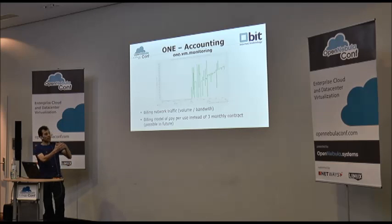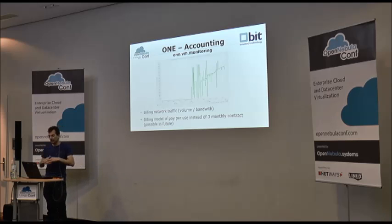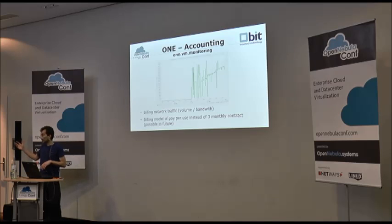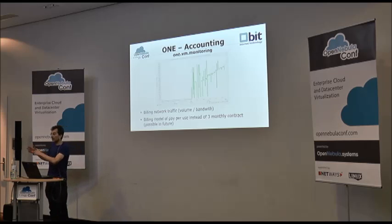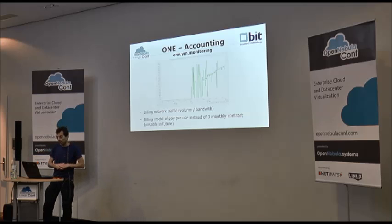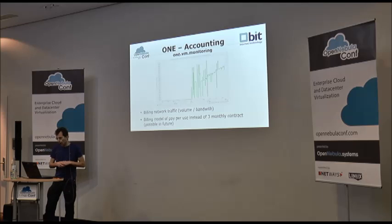So it would actually just poll often, so we can do our own calculations based on volume, but you can also have a commitment, like a 10 megabit range for all your VMs or certain VMs, and then you actually have to do some calculations. And we do stuff with percentiles, so you can actually burst, and then we won't charge you the whole amount, but you have to do a lot of calculations. So we just pull all that information from OpenNebula and crunch it in our own system.